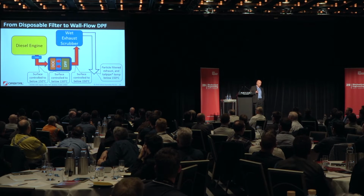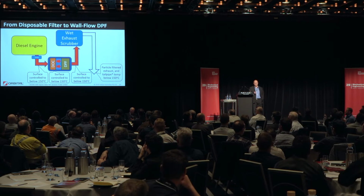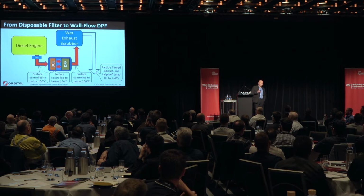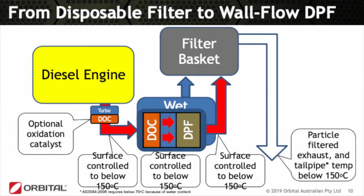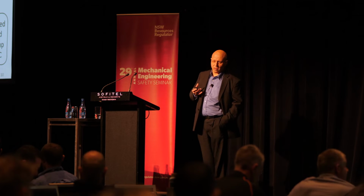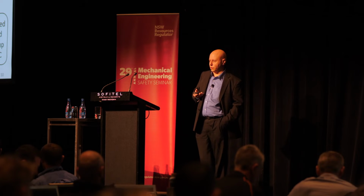It still has a water scrubber to ensure tailpipe temperatures are maintained. And in between the engine turbo and that water scrubber is where the diesel oxidation catalyst and the diesel particulate filter are encased in an enclosure. We put the two together so they can communicate in terms of the gas exchange, and we encase those in order to limit surface temperature.